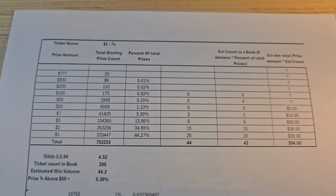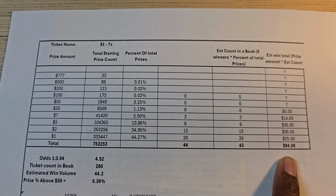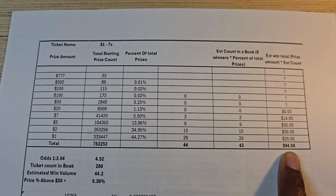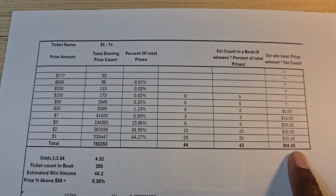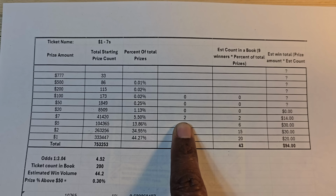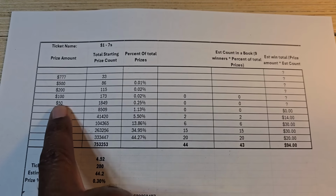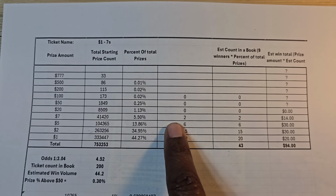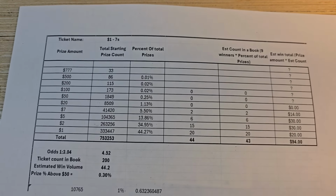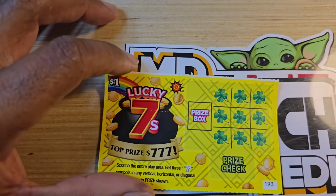All right, let's take a look at the book predictions. I'm predicting that a full book of $1 tickets for this Lucky 7's ticket is going to give back around $94, give or take maybe $1 or $2. It seems like anything above $7 is an outlier. So 20, 50, none of these are guaranteed wins. If you find 20 or 50 or any one of these, walk away. Don't go fishing for anything else. You will be sadly disappointed if you think you're going to find something else of that size.